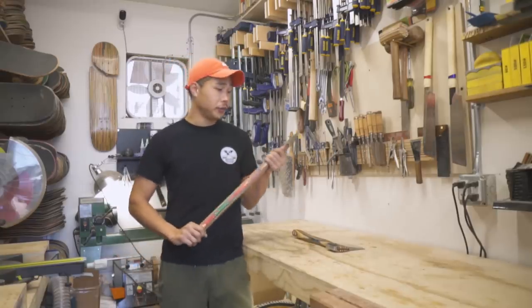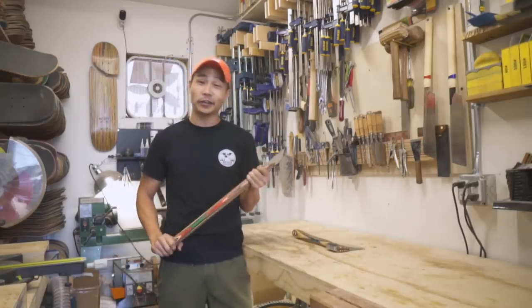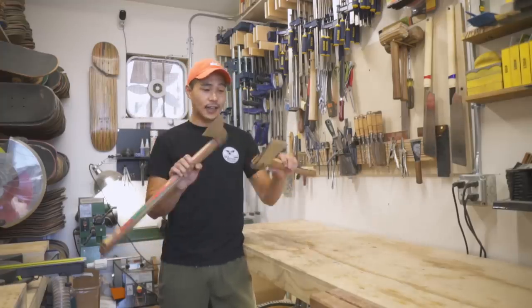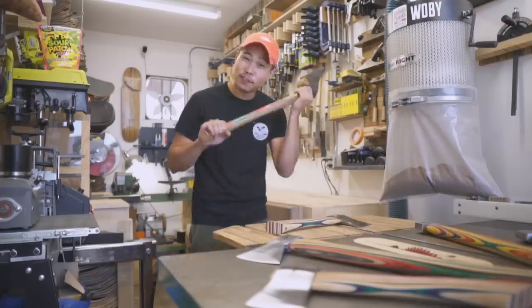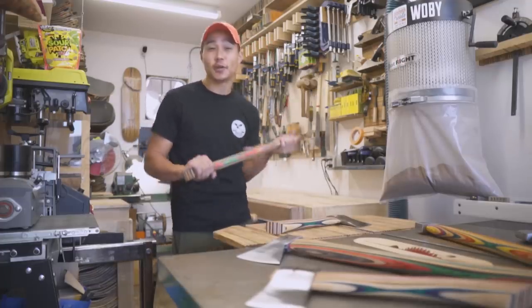I'm sure you guys are curious if this is actually going to work and not break, and I'm actually kind of curious too. So, I'm going to go ahead and abuse these two axes as much as I can at an axe throwing place. Cool?